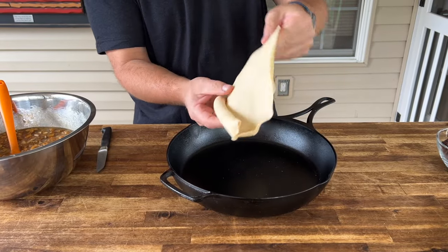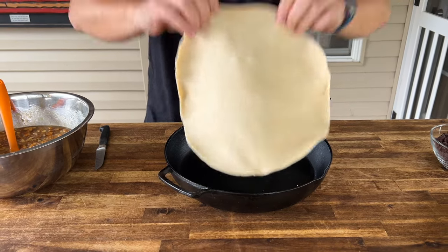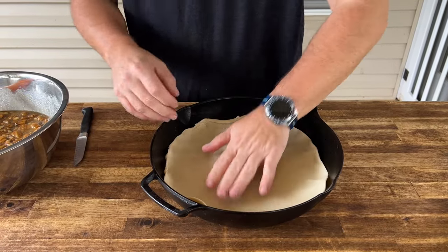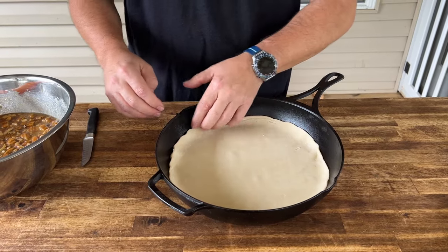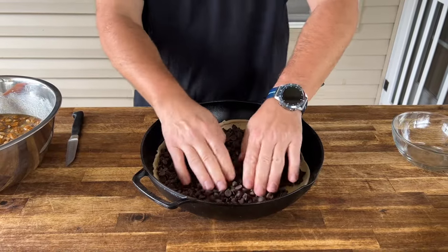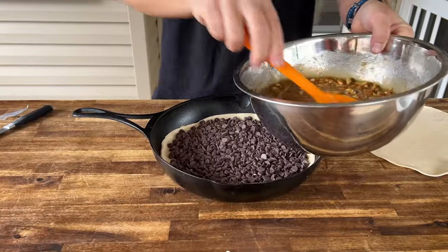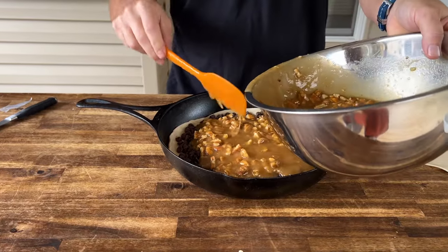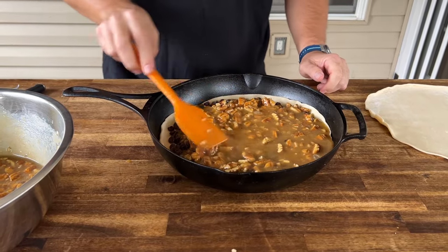We have pie dough that's been coming up to room temperature out of the refrigerator. So this is a 12-inch Lodge cast iron skillet, and it should fit in just about perfectly if you hold your tongue right. Chocolate chips. Just spread those evenly. Next step, you're just going to eyeball it, and you're going to add about half of the pecan mixture. Spread that around.